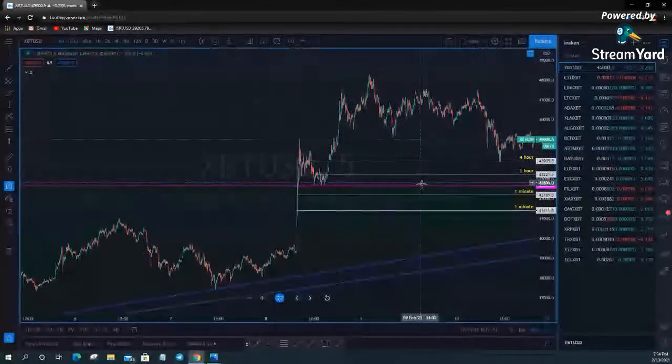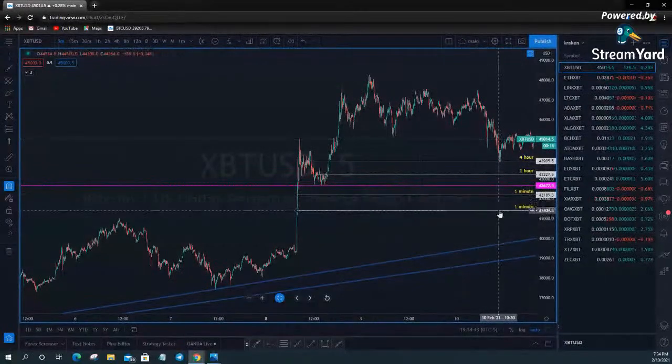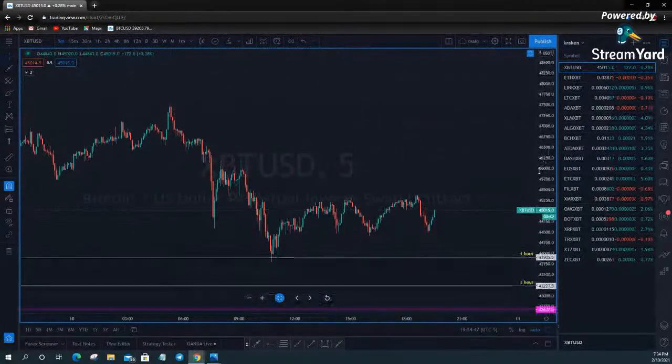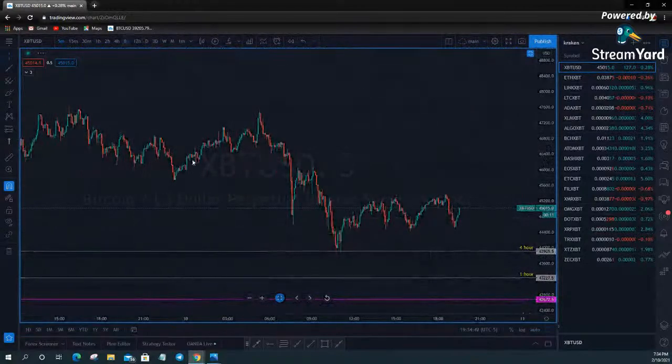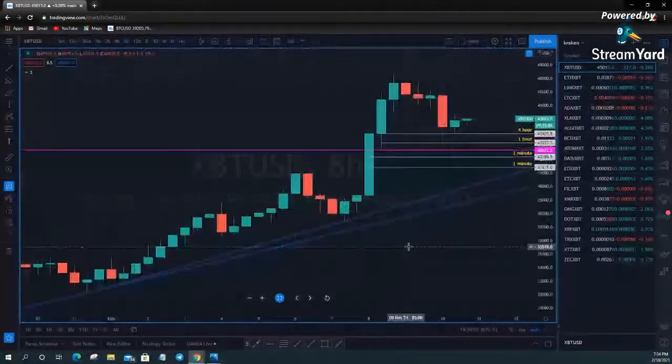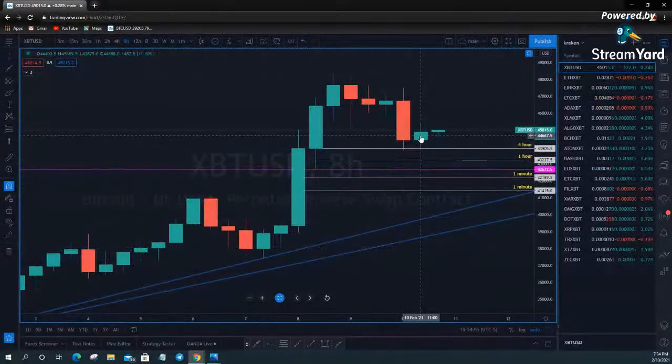And then I have a 1-minute and a 1-minute. If Bitcoin's going to pull back, it's going to pull back into one of those areas. And if bulls are going to be more aggressive, then it will find support at one of those areas. Like I said, this is the way it works. If you break through all of those levels, then you're going to test lower prices.